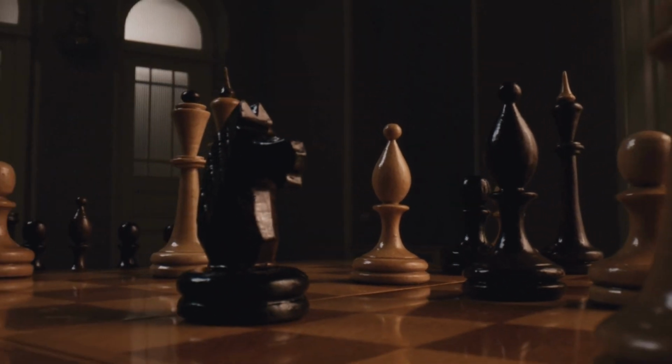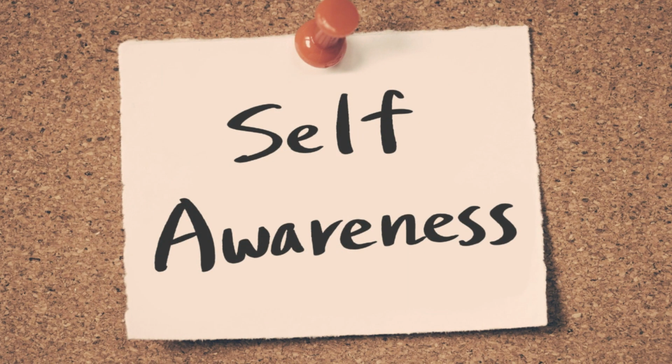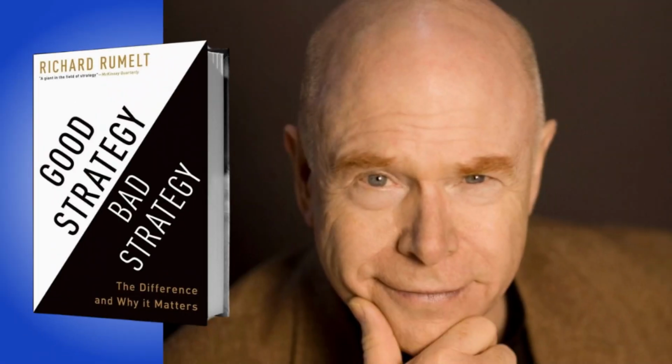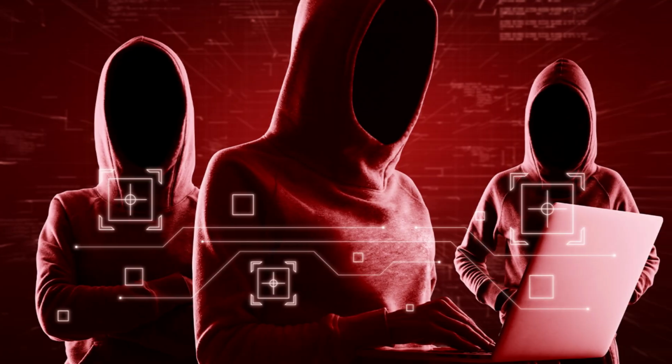Now that you've zoomed out, it's time to identify your strengths and weaknesses. In chess, as in leadership, self-awareness is key. What are your strengths in this situation? What weaknesses could an opponent exploit? Richard Rumelt, in his book Good Strategy, Bad Strategy, stresses that good strategy starts with recognizing both internal and external forces at play. Red teaming is a great strategic tool here.